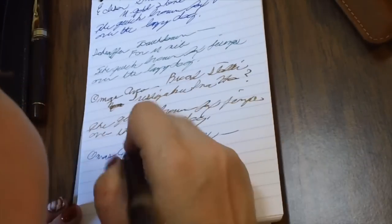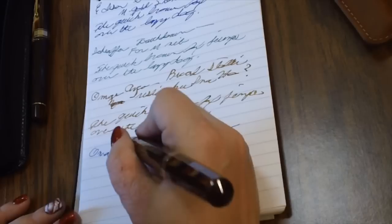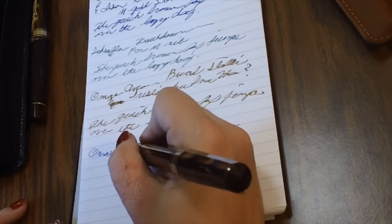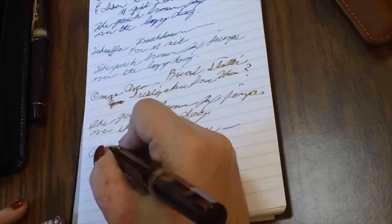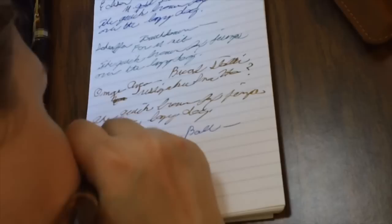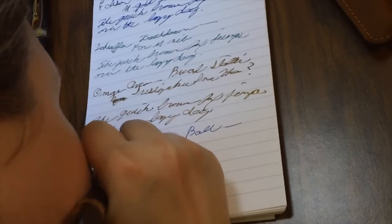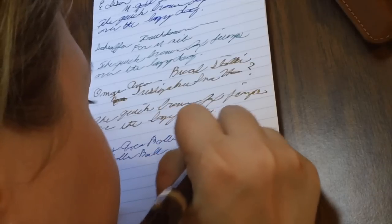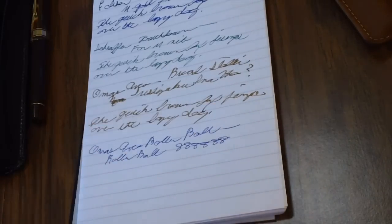But, you know, this is a nice set to carry. If you're going to carry something, there's times where you can't use a fountain pen, like if you're trying to write on carbon paper. And so this would do nicely. So this is the rollerball, and it just writes like a rollerball.